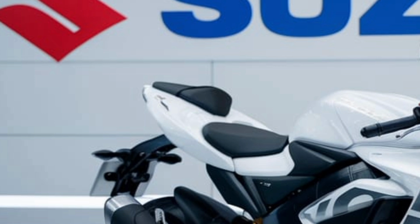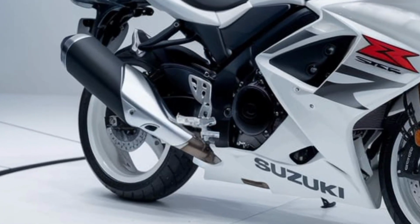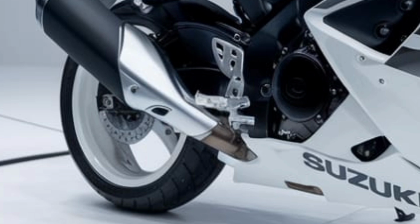The seat height is a manageable 795mm, which makes it accessible for most riders. At 148 kilograms curb weight, the bike is fairly light, which aids in maneuverability and confidence for newer riders.